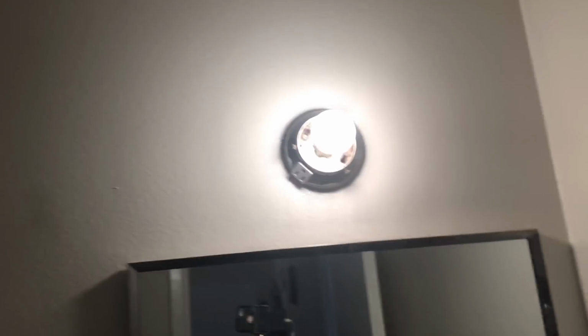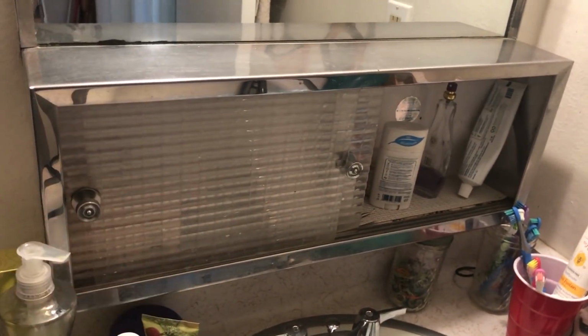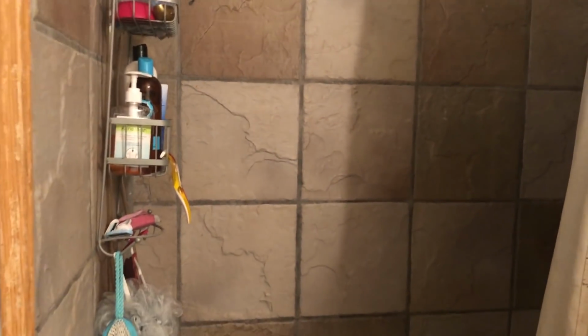You can see up there, it still has the beautiful bulbs, and it still has the old medicine cabinets, and these toilets are very, very old, and even the sink, you can see it has not been changed in forever. But I did fall in love with the tile in this bathroom. That was one of the things that I absolutely fell in love with, because I guess they did some of the remodel in this bathroom.